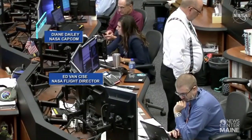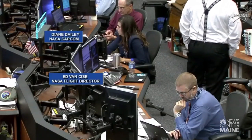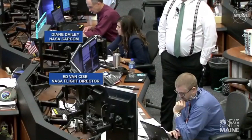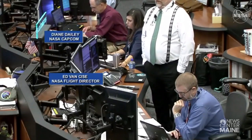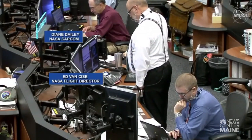On the very bottom is Ed Van Zeiss in the blue shirt. He's going to be the Flight Director for this trip today. And just above them, in the red, that's Don Pettit, the offgoing Capcom, and Diane Daly, the NASA Capcom for Orbit 2. And we should be hearing her voice a little bit later this evening.